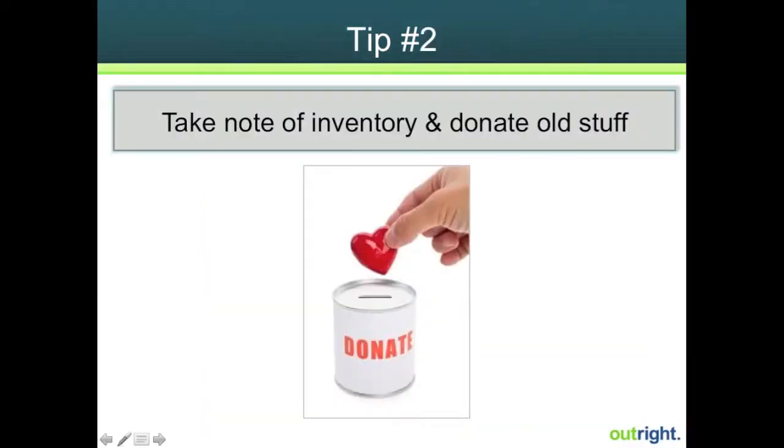Tip number 2 is take note of your inventory. So at the end of the year, you want to make sure that you have an accurate picture of what your current inventory looks like on December 31st. This doesn't have to be something that's overly complicated. You can do a simple count and take a picture of it. So then again, you have a record of what your inventory looks like.